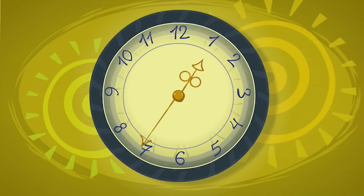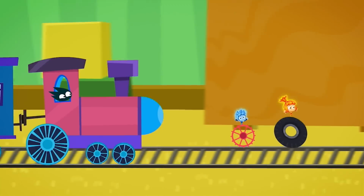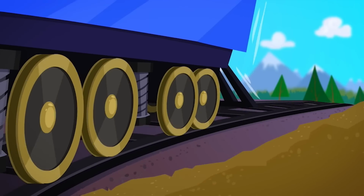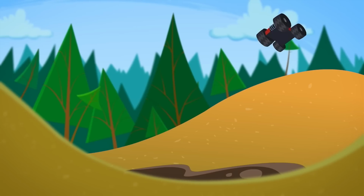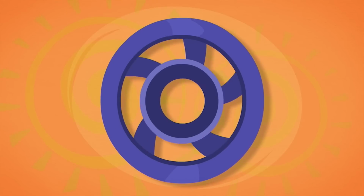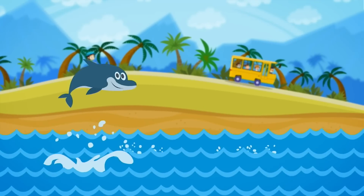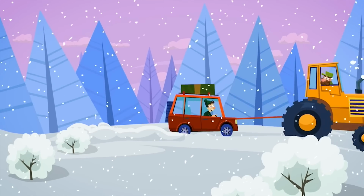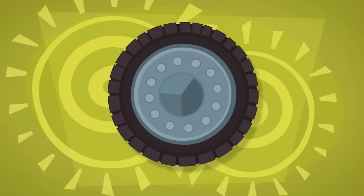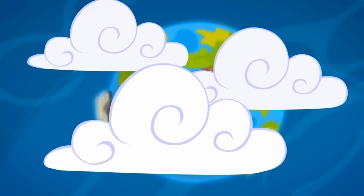See the wheel spinning round. Through the cities and towns it is rolling. Spinning wheel, spinning round. Spinning wheel, it just keeps on going. See the wheel spinning round. Through the valleys and hills it is zooming. Spinning wheel, spinning round. Spinning wheel, it just keeps on moving. See the wheel spinning round. On the road to the dreams we are chasing. Spinning wheel, spinning round. Spinning wheel, it just keeps on racing.